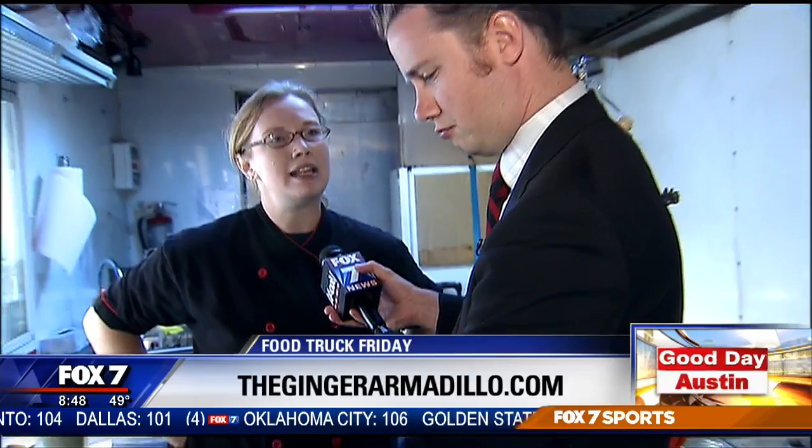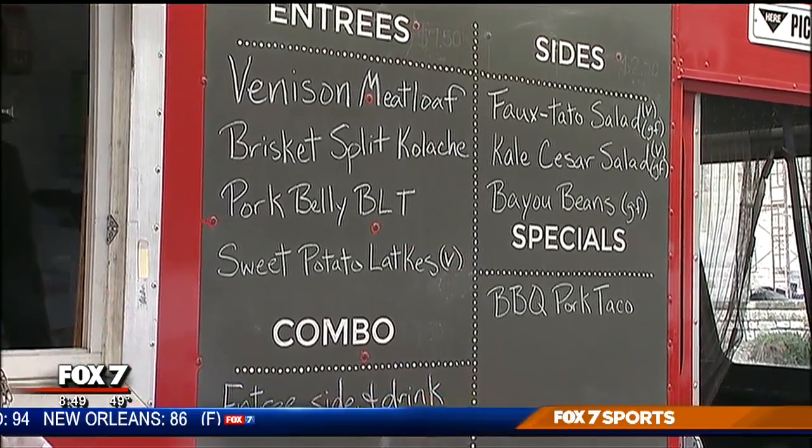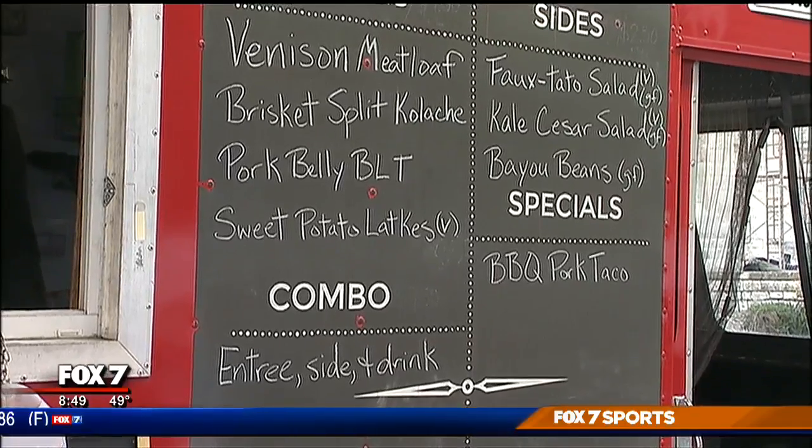We also have a venison meatloaf right now. We source our venison from Hudson's Meat Market on South Congress. Those are really great guys. And the barbecue pork tacos are a special that we run all the time. That's actually what we're serving at the Food Truck Showdown in Waco. And we brought a couple of those to feed the crew as well.